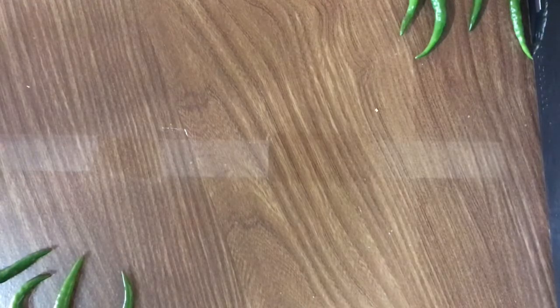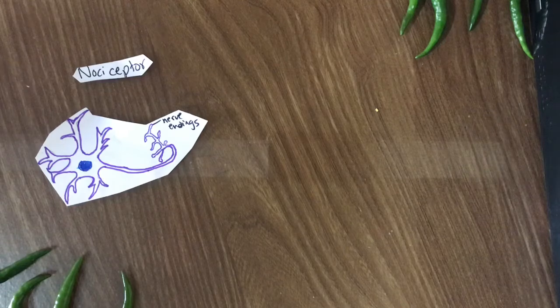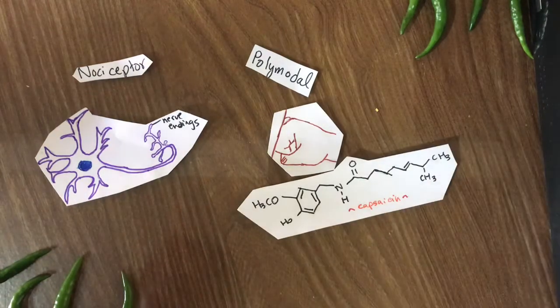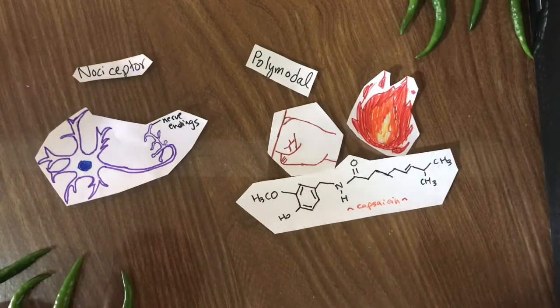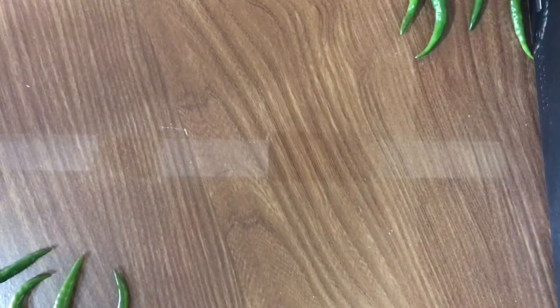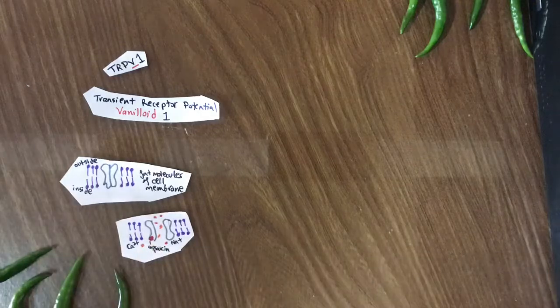We have polymodal nociceptors all over our body. The word nociceptor refers to pain receptors, while the word polymodal means that the receptors respond to many different forms of sensory stimulation, such as heat, touch, or chemicals. These receptors are basically the nerve endings of certain neurons. On the polymodal nociceptors are proteins called TRPV1, which are ion channels. They can sense and detect damage. They can be activated by heat, capsaicin, and acid.